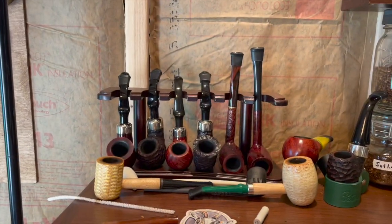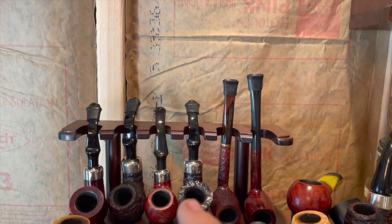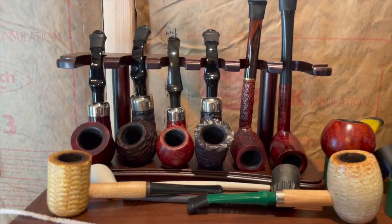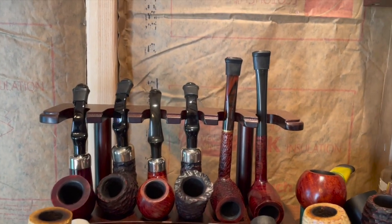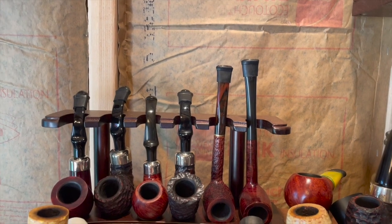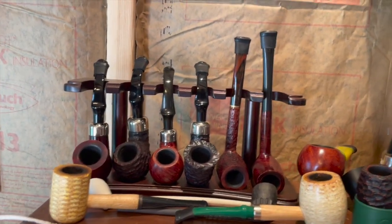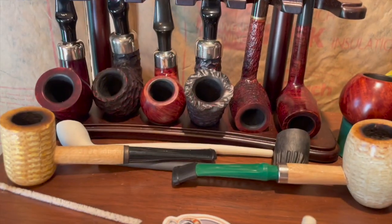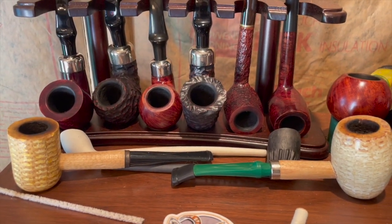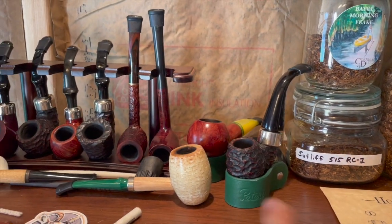And then got some of my pipes here. 301, 302, 303, XL 315. Bing's favorite rusticated, Bing's favorite smooth with a black stem, various cobs, couple clays. It's the pipe of the year for this year.